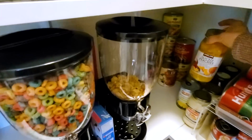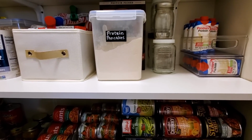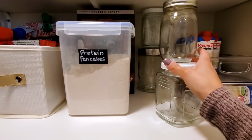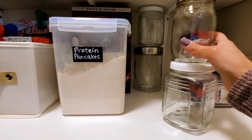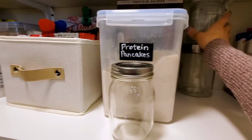So my first tip when organizing your pantry is to keep in mind the different types of jars that you run across in your everyday life. Now you can see that I kind of am a hoarder of glass jars because I feel like it's a great way to organize things in your pantry. So these are just a few of the ones I've saved throughout the last couple months because I knew we were going to get a pantry when we got into the house.